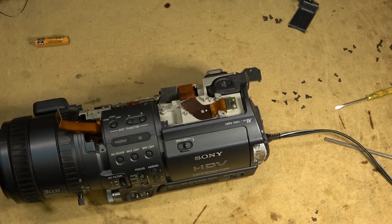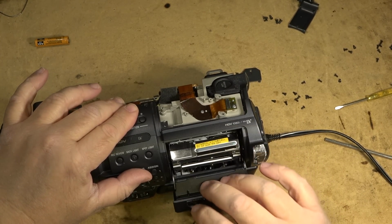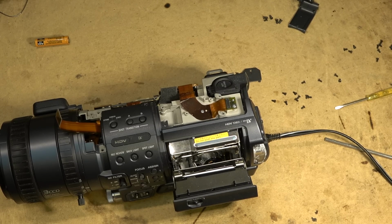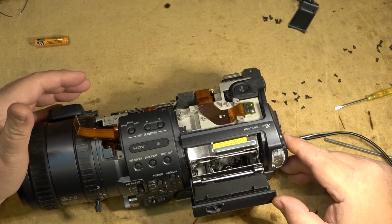I didn't even have to take the whole camera apart. It was just that stupid switch. I knew it was going to be that switch. I just couldn't get at the thing. And now it's opening again. Oh my God. I was so nervous that I was going to damage this mechanism. I was going to bend something on here.